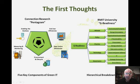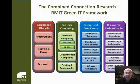Now, we got together and thought, let's combine our 2 frameworks, and essentially we came up with something that looks a bit like this. Looks a lot like this, actually, because this is it. We have 4 different, what we call pillars of green IT. There's the equipment life cycle, from procurement through to disposal. There's end user computing, everything the end user is in charge of, as opposed to the IT department. There's enterprise and data center computing, which is basically the IT department area. And there's the very important area of IT as a low carbon enabler, the usage of IT to help the rest of the organisation reduce its carbon output, carbon emissions.